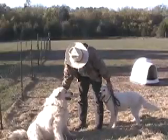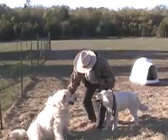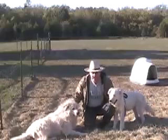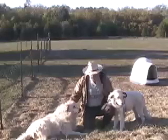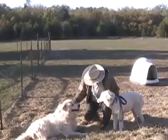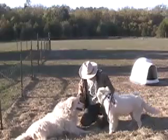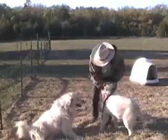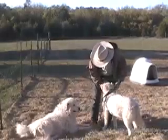Come here. Good dog. Notice how taut the chain is. I want to keep these jaws away from the puppy and away from my leg. Good dog. What a good dog. Okay, you guys doing okay?